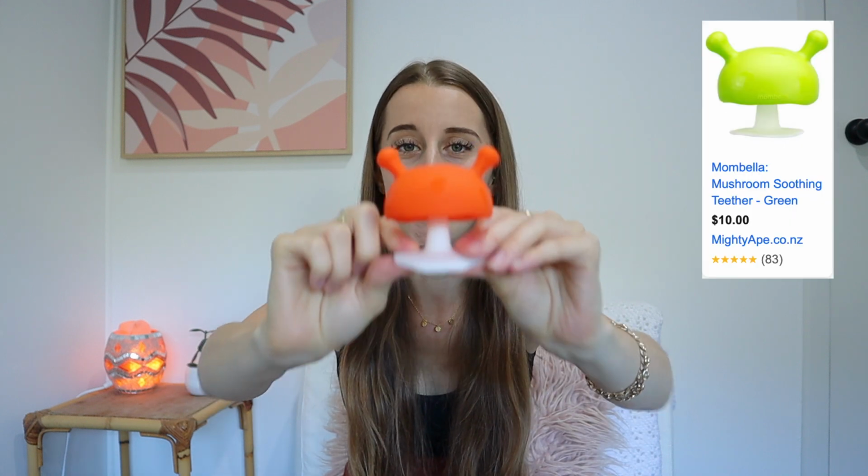The last teething toy that I want to recommend, which is something so popular in New Zealand. There's literally a Facebook thread about this teething toy and mums love it. It goes out of stock so quick. They'll share photos of their babies with this. It's so funny, Charlie isn't the biggest fan. I mean, he likes it, but he doesn't love it. But I still feel like I have to share it because there's such a big hype about this that it must be amazing. And my son maybe is just one of the only ones that doesn't like it. But it is the Mombella mushrooms.